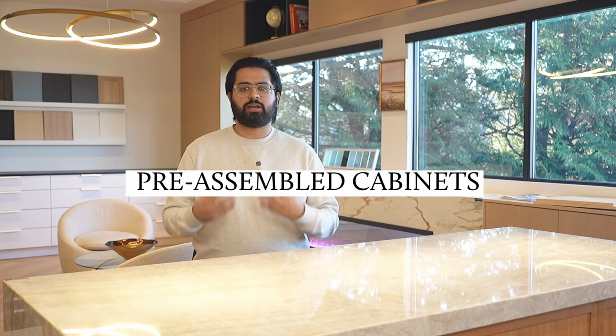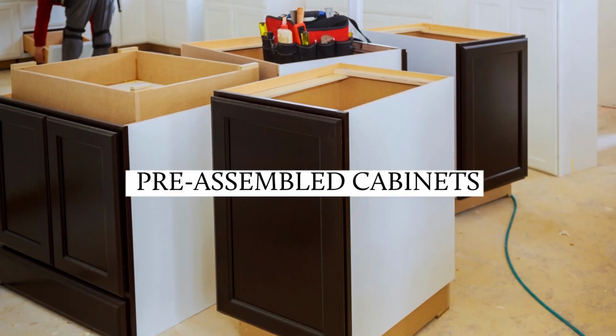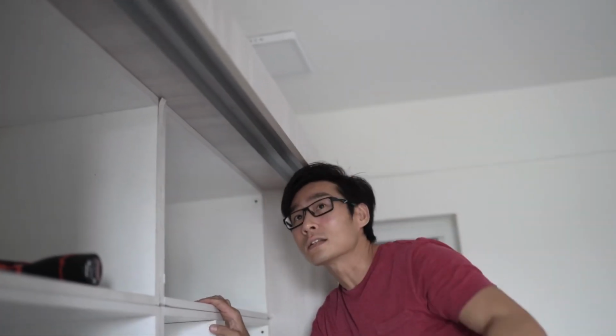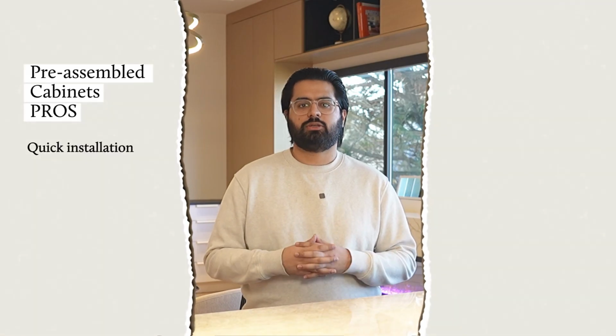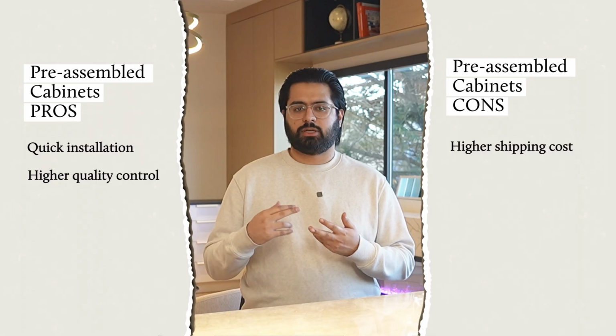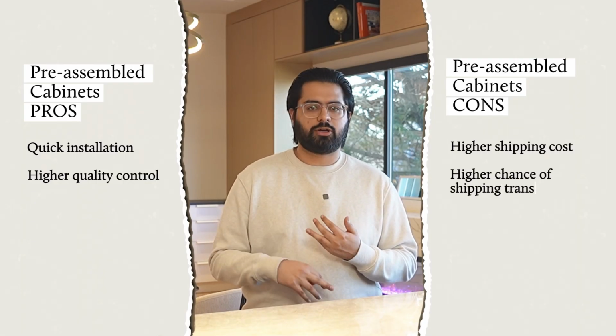Pre-assembled cabinets. Delivered ready for installation, these cabinets save time and effort during the renovation process. Their factory-built construction often ensures consistent quality and higher durability. The trade-off includes higher shipping time, higher shipping costs, and potentially longer overall lead times due to the bulkier nature of the assembled unit. Almost all custom and semi-custom cabinets will come in this form. Pros: quick installation and typically higher quality control from factory assembly. Cons: higher shipping costs, which equates to higher costs for you, and higher chance of shipping transit damage.